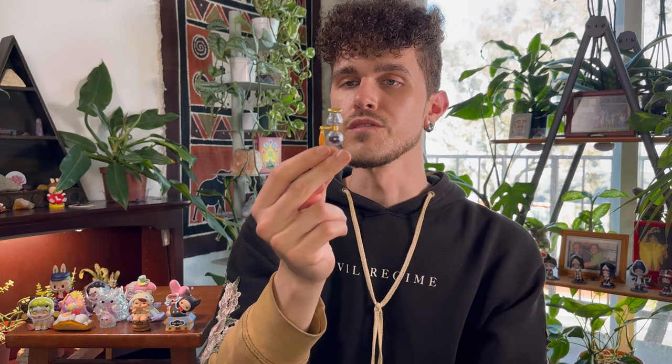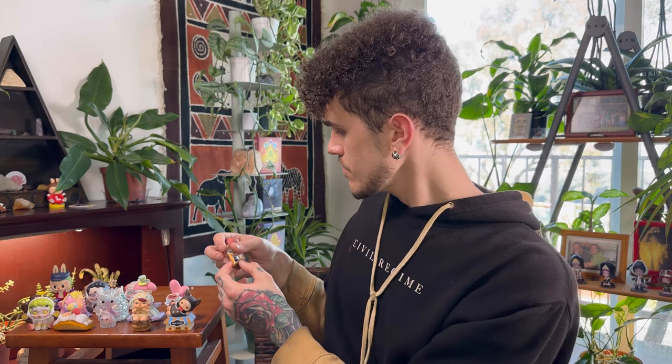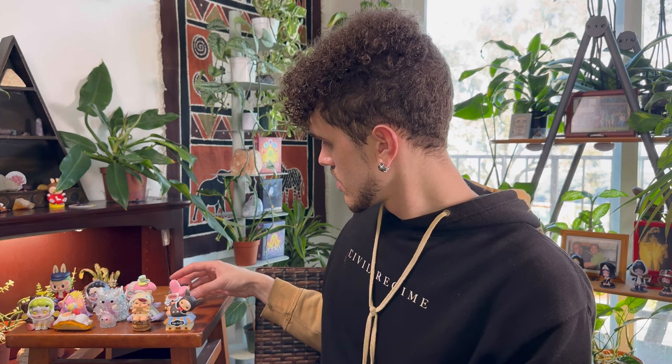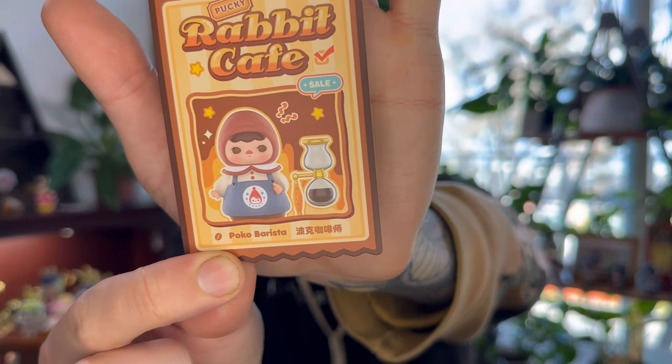Looks like an hourglass of sand. Yeah, the plastic piece in here that is supposed to represent the coffee kind of moves just a little bit. It's not all one piece of plastic, which is interesting. So this is cute, I'll take it. Definitely lets us know that we're in a cafe. And this is the Poco Barista's illustration card.